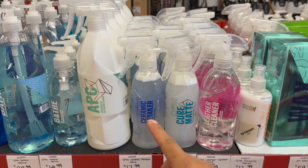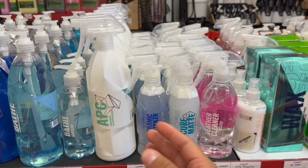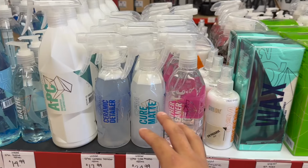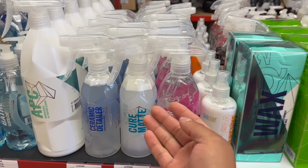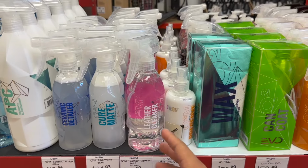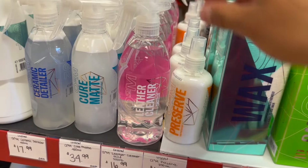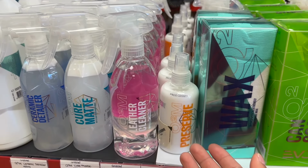So this is an SiO2 ceramic detailer, so you'll put that on top of ceramic and it leaves more hydrophobic coat on top of the ceramic, and it helps keep up those hydrophobic properties. Q2M Cure Matte, which is a matte paint maintenance spray. So here we have the Q2M leather cleaner, which is more of a mild cleaner because leather is a little bit more delicate than just normal plastics or anything. Here we have the Q2M Preserve, which is basically like a dressing or a trim preserver.